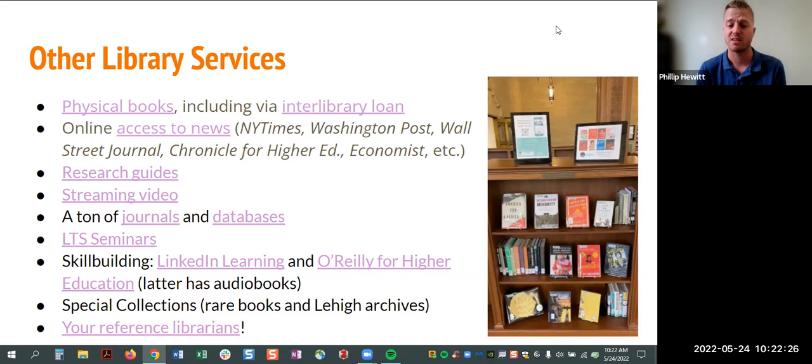Over the last couple of years, we've also added a lot of online access to news through the New York Times. We have direct subscriptions to the New York Times, the Washington Post, and the Wall Street Journal. For the New York Times and the Wall Street Journal, that also includes access to their mobile apps. So if those are sites that you go to a lot and you don't feel like paying the subscription, we have that covered for you. And if you have any questions about that, at this access to news hyperlink here, there's actually a full slideshow about accessing some of those resources. We also have the Chronicle of Higher Education, The Economist, and a lot of other news type resources as well.